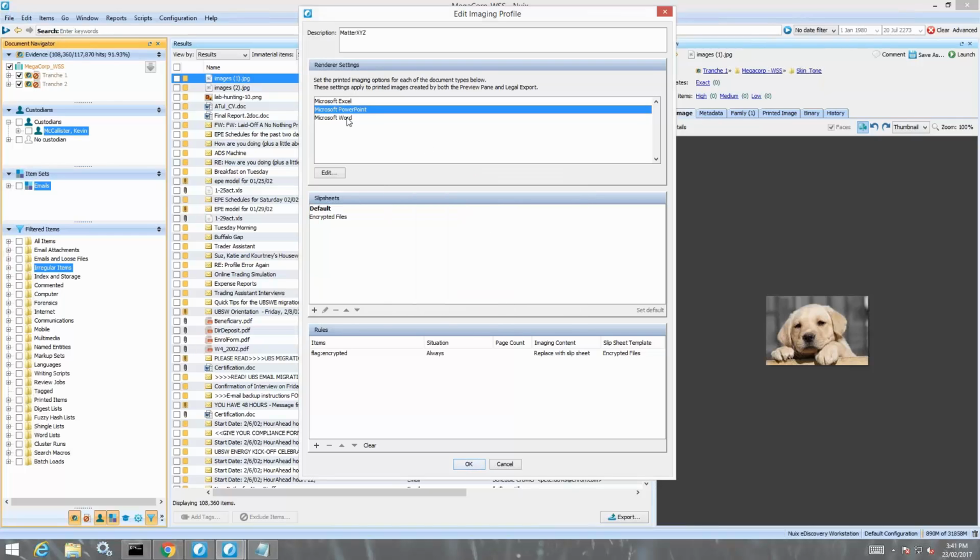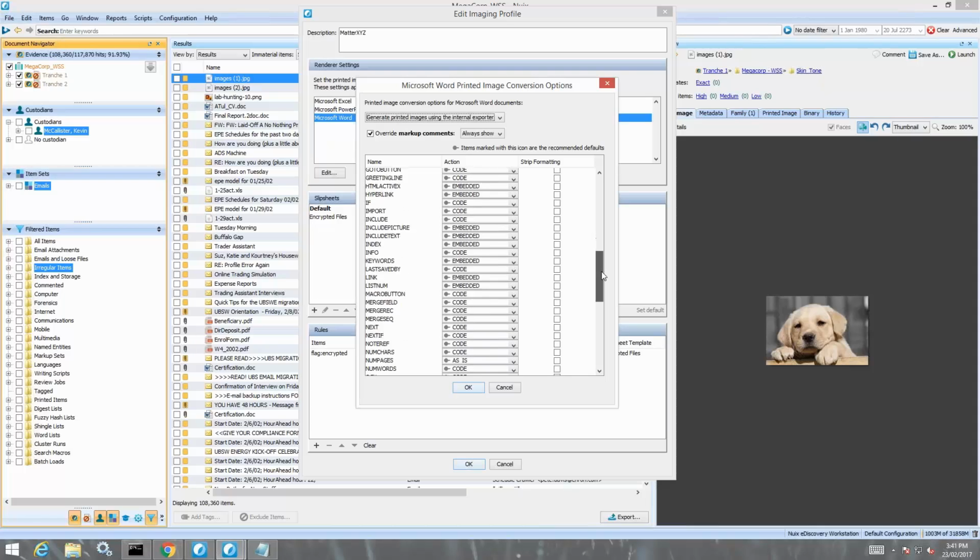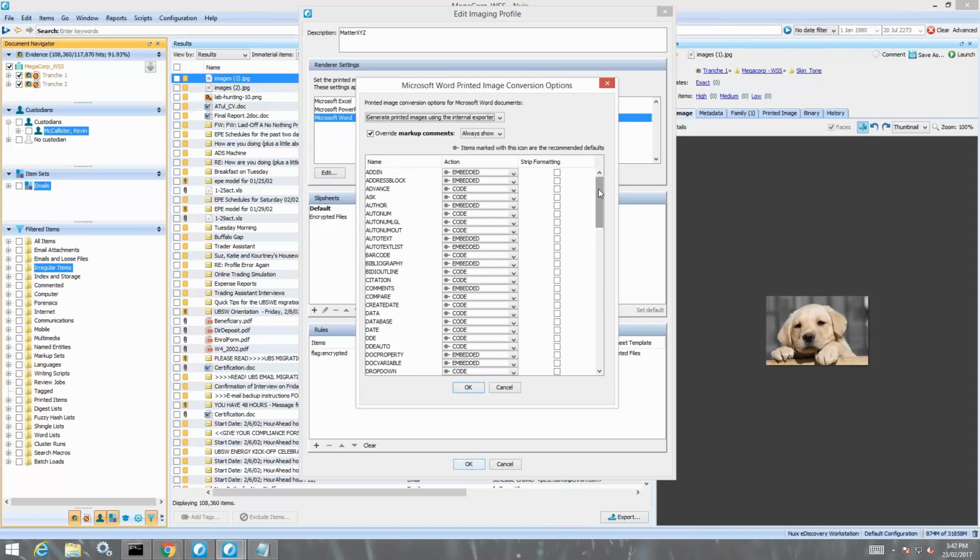With Microsoft Word, it gets even deeper again, in that there's a whole list of different metadata fields that you can choose to carry across. These aren't just metadata, they're also, if there's particular formulas or anything inside that document, you can choose whether to show the formula, show the result of the formula, or just strip the formatting altogether. Obviously this can be quite daunting to look at, but again, it's set and forget. Once you create that profile, you don't need to come back to it and select these settings each time.